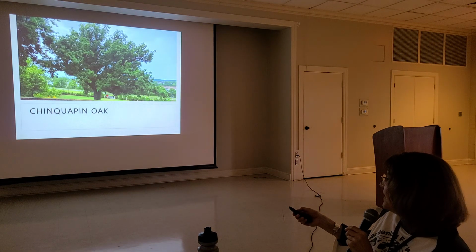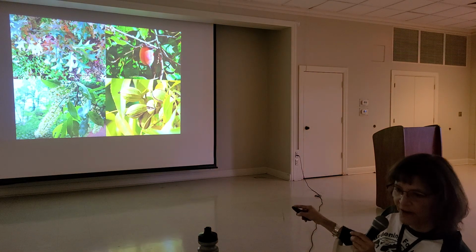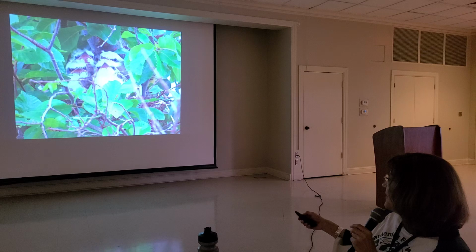Shumard oak, I already went over that. So here's a picture of a Shumard oak, this is your persimmon, this is your black willow, and this is a pecan tree over here. All those are helpful for birds, providing either food or nuts.